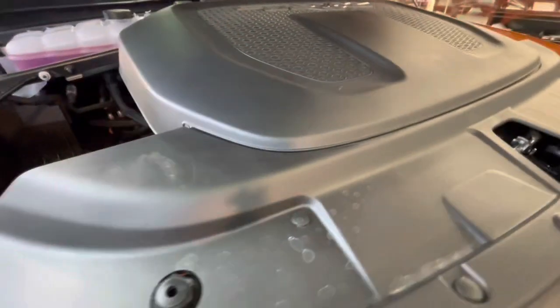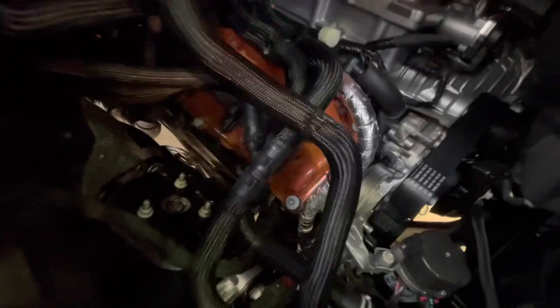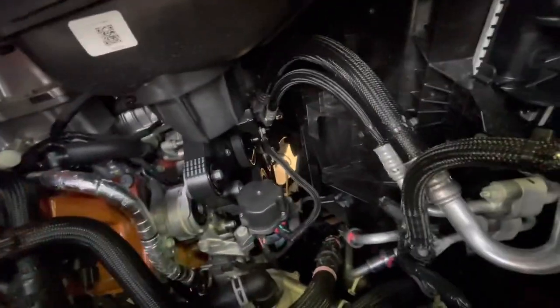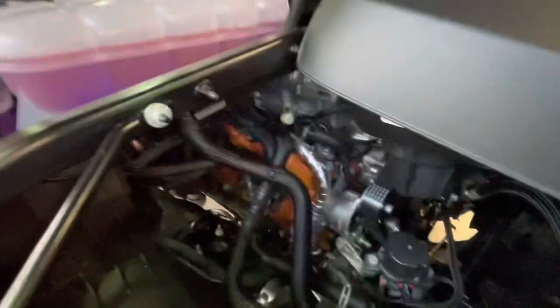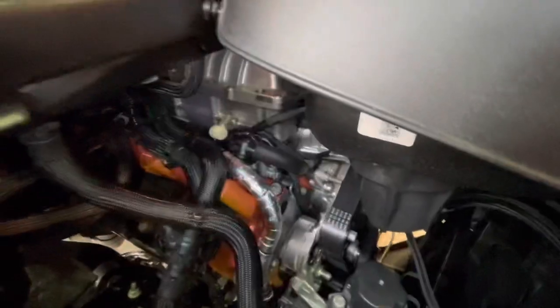Yes, we know we have the Hellcat engine underneath, and it's there. And the Hellcat engine is definitely under there, tucked away, looking nicey nice. You get the Hemi orange valve covers, but for all intents and purposes, there's a lot of room back here. Or should I say, there's a lot of room up front. Look how deep the compartment is.